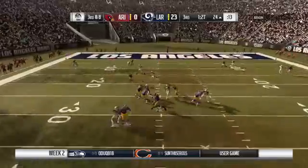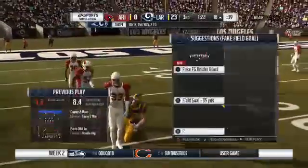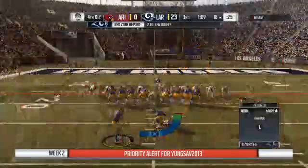From the gun. Gone. Firing quickly here, and that's complete. And they'll bring him down at the 18-yard line. Just a 5-yard pickup, and it leads to 4th down.